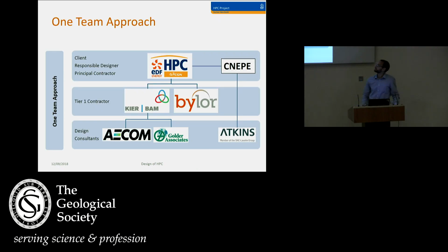So just to reiterate the approach and the organisation structure, most of the work that Atkins have been doing on the design packages have been through CANEPE, a part of NMB, and the client as EDF. Their focus often is on the plant and the mechanical fixings inside these structures that actually make the nuclear system work. And we've been working extremely closely with Bylaw, who are the contractors for the construction of the site works, not just the enabling works, which is more KIRBAM.